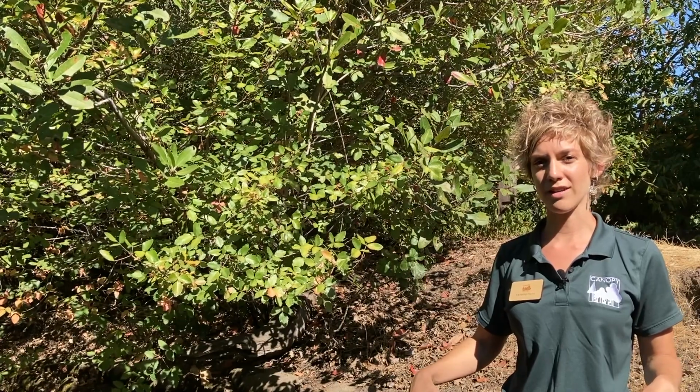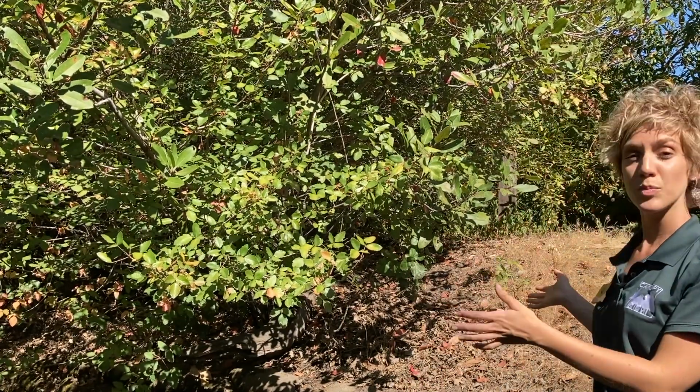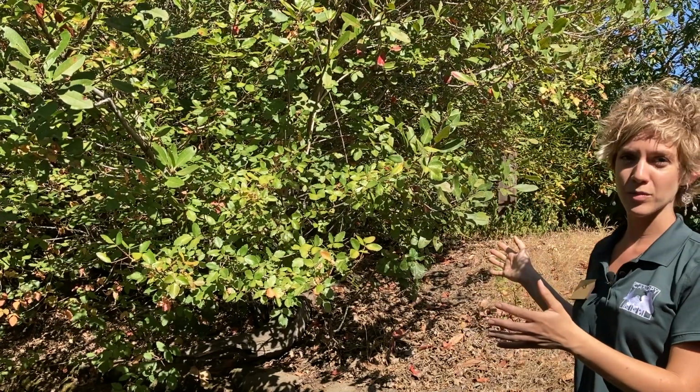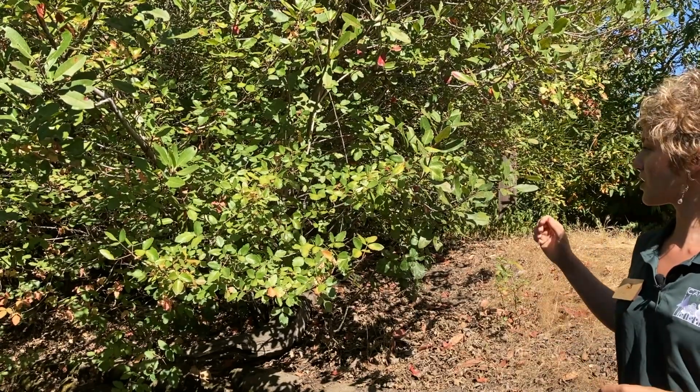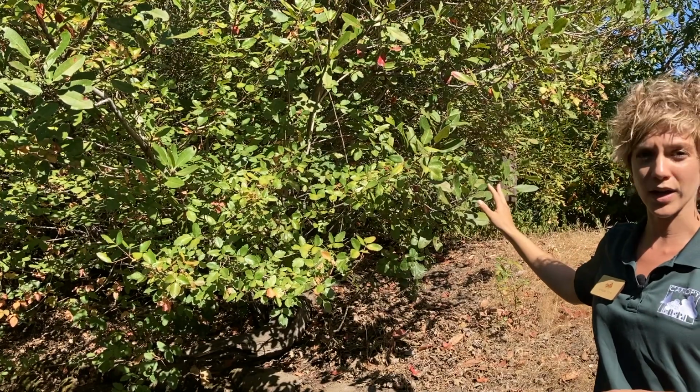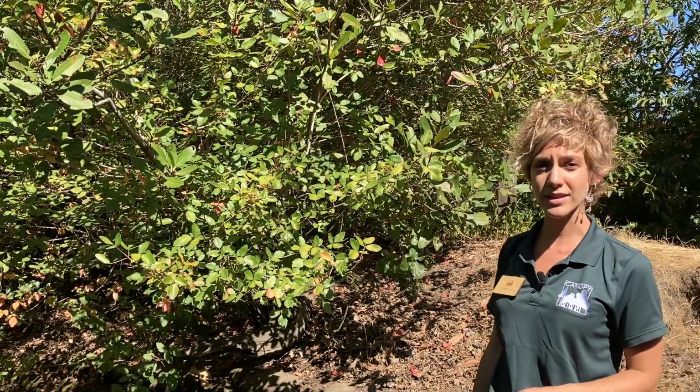I'm here in this little recessed area right off of the main trail, and I want to draw your attention to these two plants right here. It looks like one plant, but these are actually two plants that are growing together. The tree that I want to draw your attention to first is on the right-hand side. This is called Toyon, also pronounced Toyon.